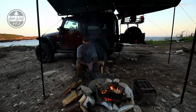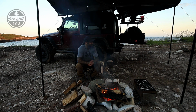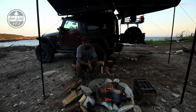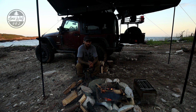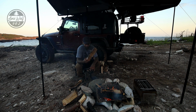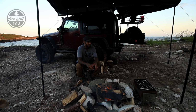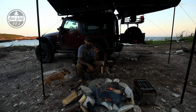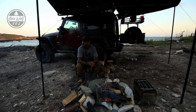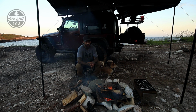Boomer's over here kind of strutting his stuff, doing whatever he wants. He was chasing a squirrel earlier on, going after a little pile of his dog food on the ground. And all in all, it's super peaceful out here. The crackling of this spruce and pine is always a treat in the evening in the campfire, along with the ocean waves and some birds bouncing around. But I think ultimately those birds know that there's weather pushing in, hopefully.